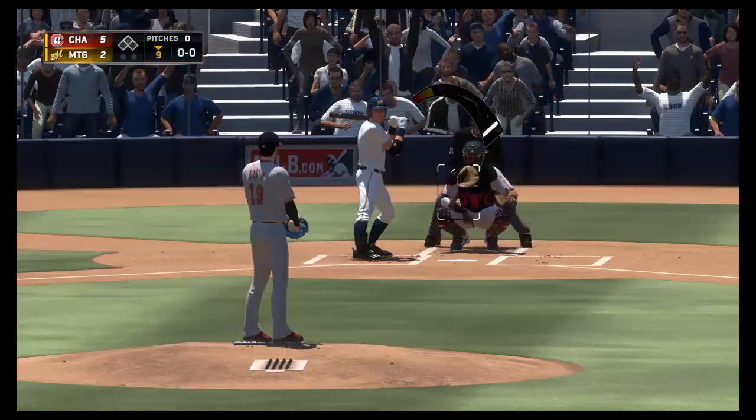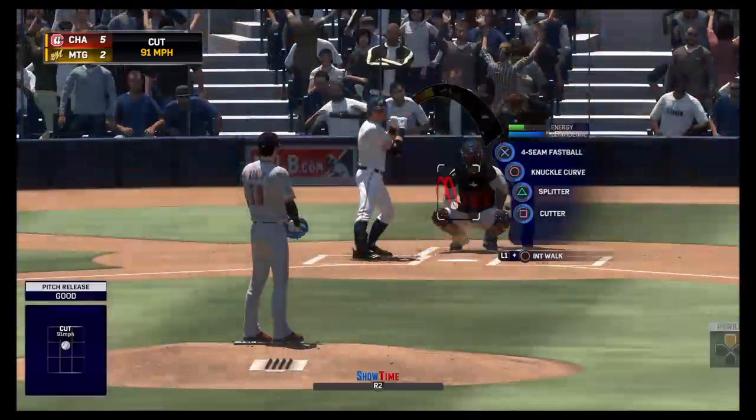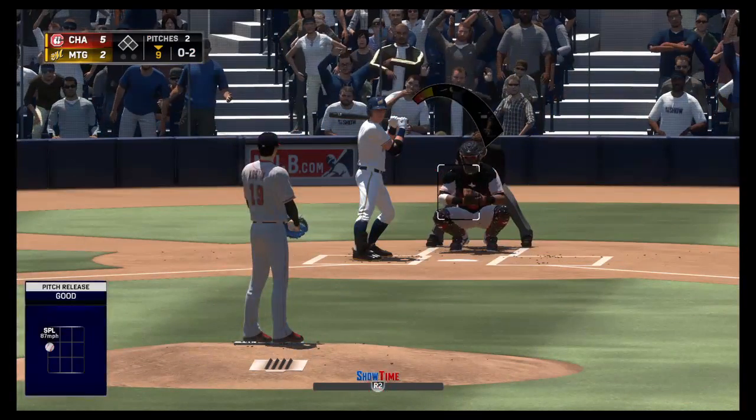Stepping in and ready for another shot. Number 2 is looking for hit number 3 here in this at-bat. And that one right down Main Street. And this catches the inside corner. Good spot there. It's 0-2.